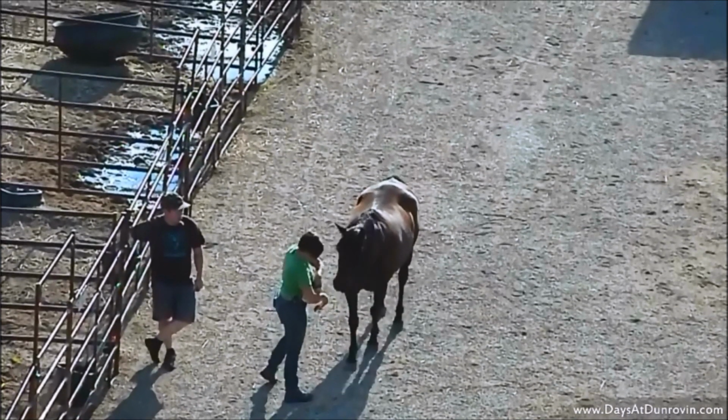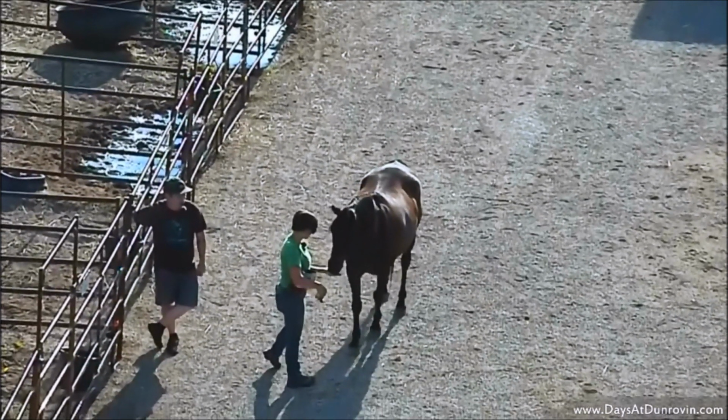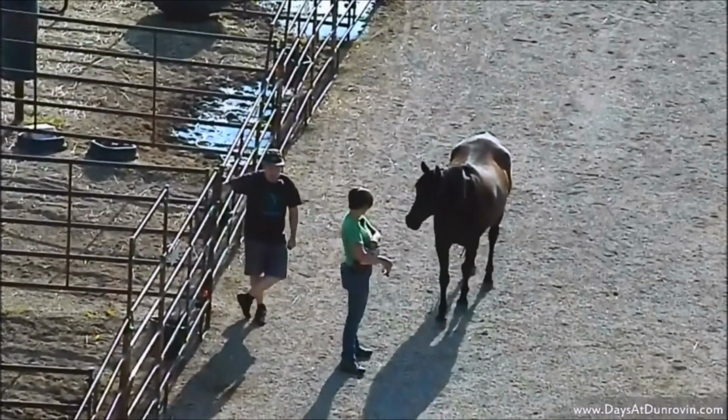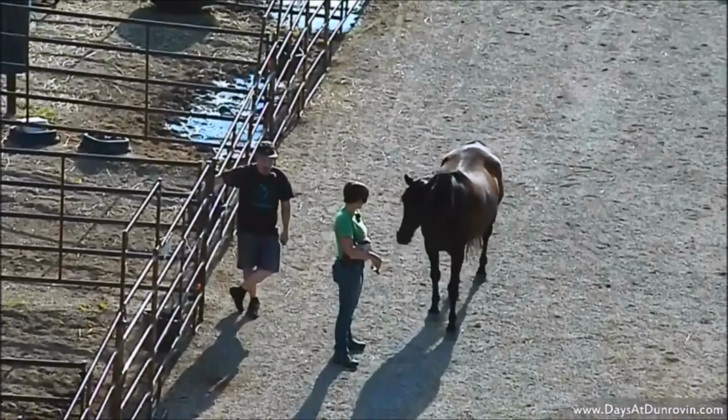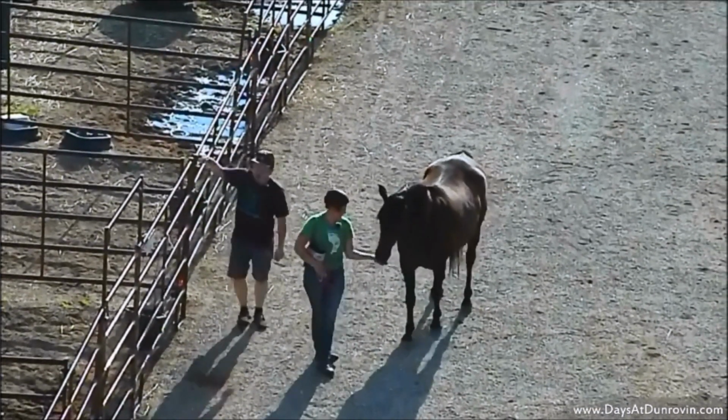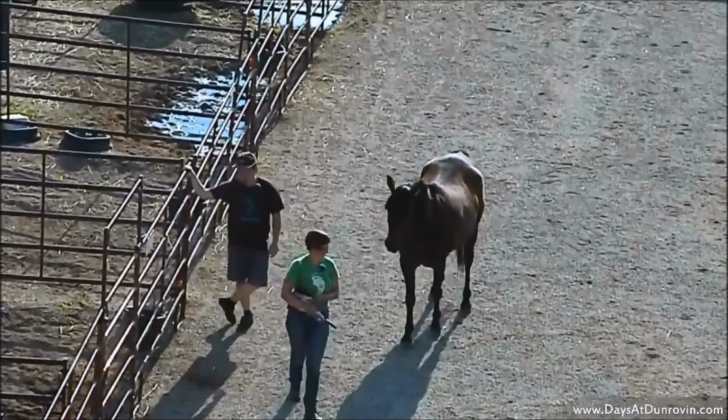Good. No need to like shake it or anything, you just hold it out. If he doesn't come to it, that's okay. We're not going to be able to shake it when we have to put it somewhere, and I'd rather he not think that that's associated to it. See if you can get him to take 2 or 3 steps to touch it.